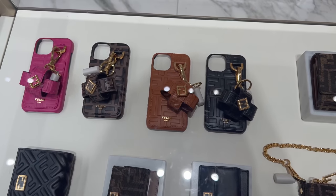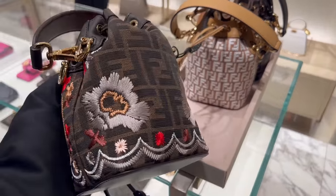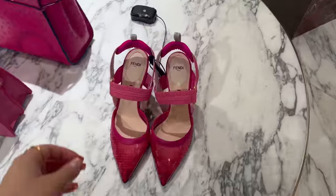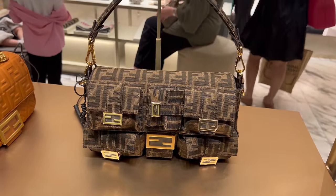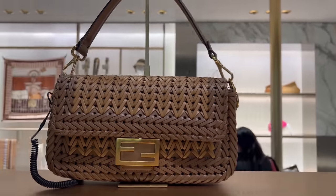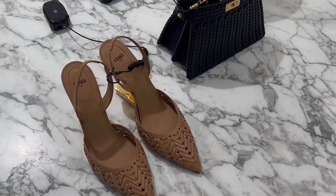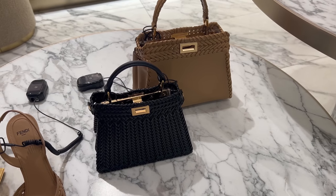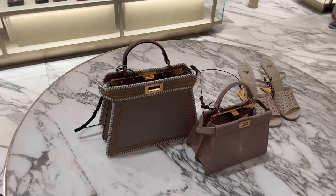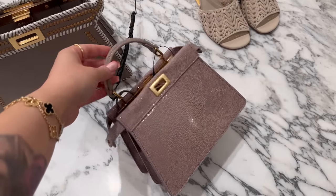Oh my god, look at these. This one is so cute with the flowers. Here we have the multi-pocket baguette. And then check out this one, this is stunning. We also have matching shoes and Peekaboos with the same braided leather. This is the petite size, the tiny one. And then they have these. Gorgeous. Look at this one. This is stingray. Apparently it's very durable, exotic leather.